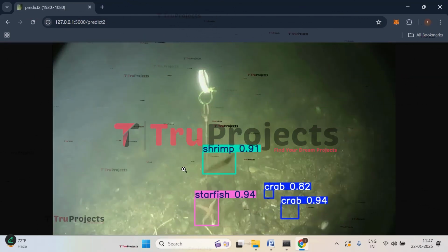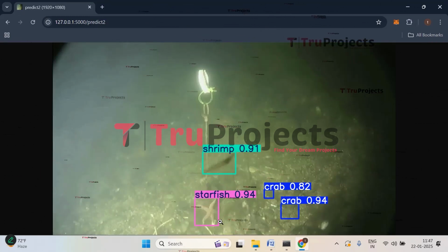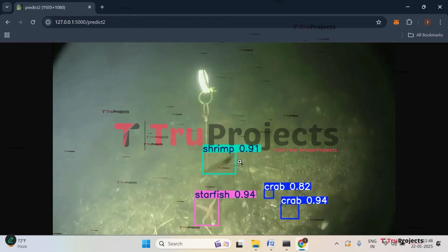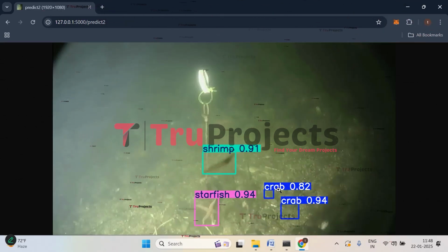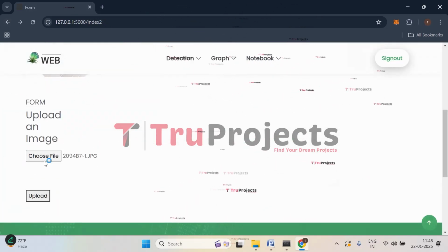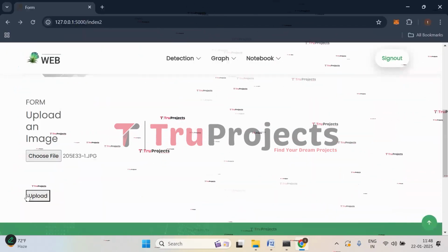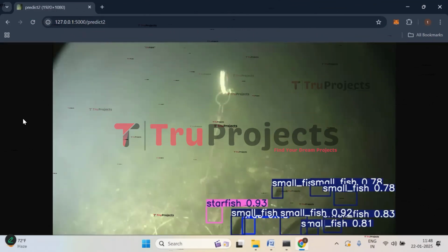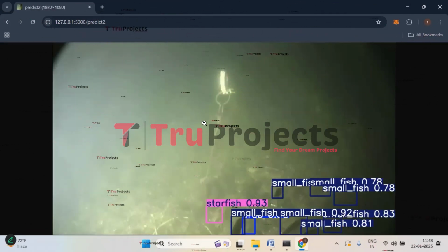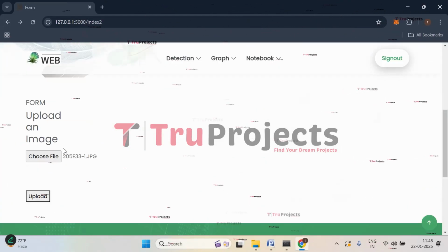Here you can observe that multiple objects are detected. That is a starfish. You can observe a starfish, right? It is detected in a pink color bounding box, and a shrimp is detected in a greenish blue color bounding box, and two crabs have been detected. You can observe, right? Now let's try uploading some more. So now let's upload this image. Here multiple objects are detected, multiple small fishes, one starfish, and one crab are detected. Let's upload some more.